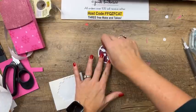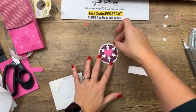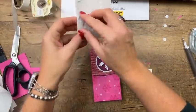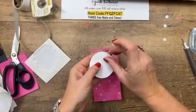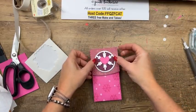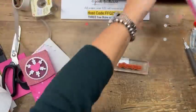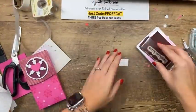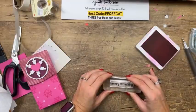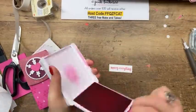And then in the middle of that, all with dimensionals, of course, I'm going to do a Magenta Madness stitched heart, which is from the Give It a Whirl dies. And we'll put that right there. And last but not least, let's stamp our sentiment, which says, Merry Everything. Very cute. Let me pull it down so I can look. And there we go. And that's on a stitched rectangle.